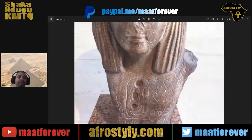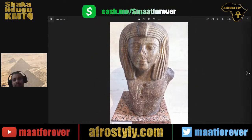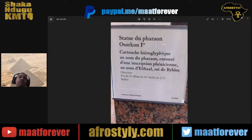So here anyway, we have some Medu here, okay, and here we have the Phoenician, the ancestor of the Hebrew language. Some will argue. And if we look at the description: statue of the pharaoh Osorkon the first, hieroglyphic cartouche in the name of the pharaoh, surrounded by a Phoenician inscription in the name of Eli Baal, king of Byblos. That's interesting now. It's made of quartzite and it's from the end of the 10th and the beginning of the 9th century BC, from Byblos.